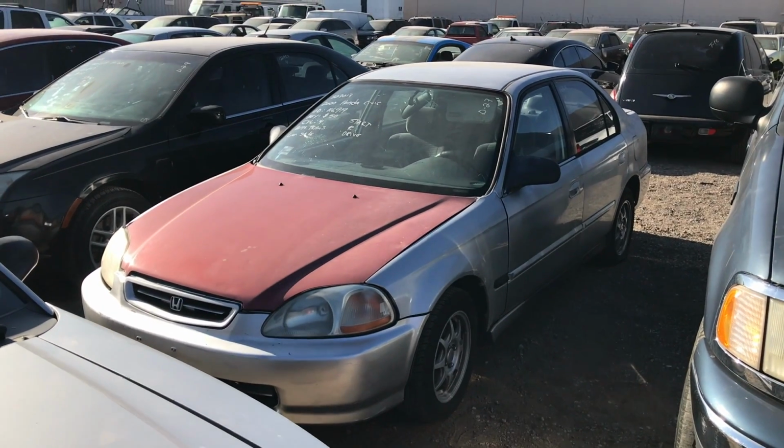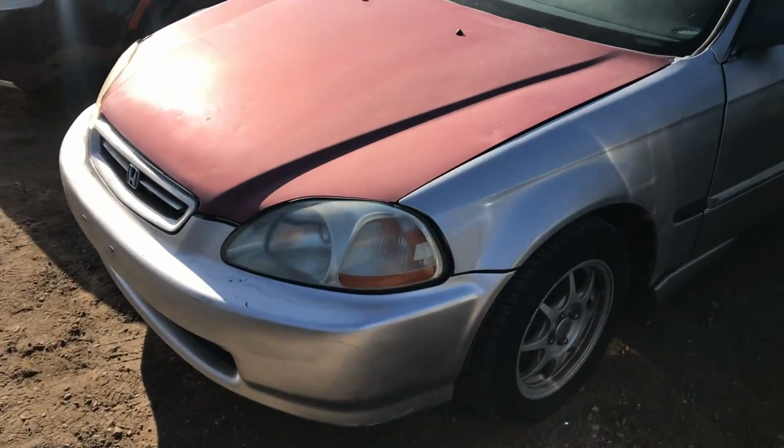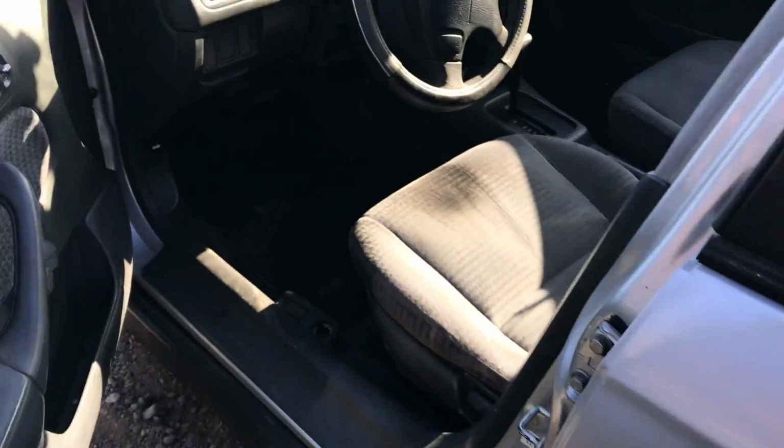Next up, we have a 2000 Honda Civic with 116,000 miles. This one has really low miles. It's a different color hood. Won't be a problem getting that hood sprayed. The whole car actually may need to be sprayed.